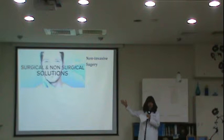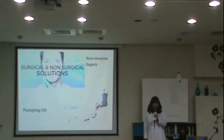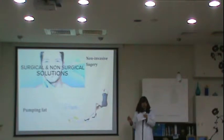This is a non-invasive surgery. Okay, pumping fat is the second most popular surgery in both Korea and Japan. Everyone who wants to get thin can do it easily if you come to Plastic Heaven.